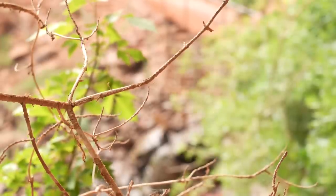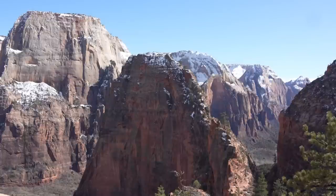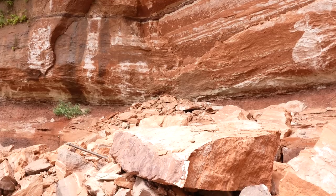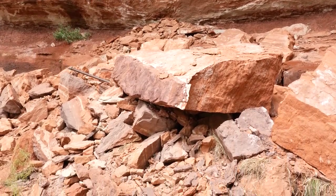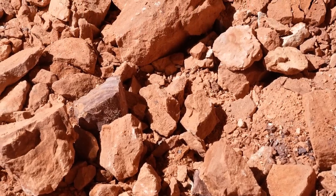Every rock you see at the bottom of the canyon started somewhere higher in the canyon's walls. The rocks that made up the canyon walls are prone to fall, leading to frequent and hard to predict rock falls. A lot of stuff is very crumbly and sandy. You'll notice looking at the rocks, there's a lot of large grains that you can see in them. And so the rock here just isn't as solid as a lot of other places.